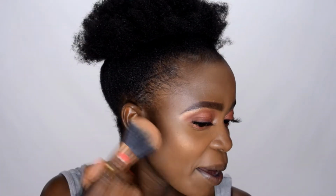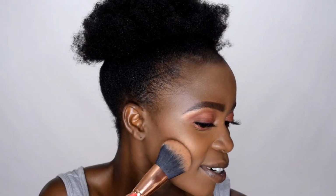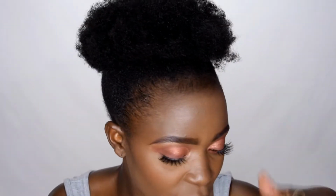Now, this is not highlighting. Highlighting is supposed to be on top, a bit higher above your bronzer. So I just pack it lightly like this, and I can drag it down a bit. You can see there's a difference between this side and this side. Depending on how much warmth you want, you can add as much as you like. On this side I'm going to use the shimmer bronzer, and on this side the matte bronzer, so that we can see the difference.